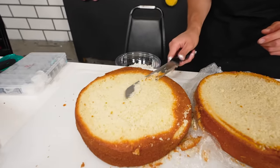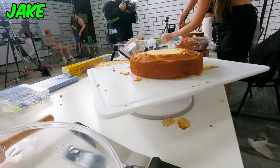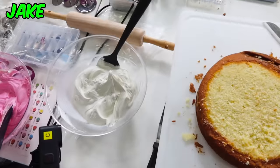Yeah, so I wanted to do some sort of monster. Now I'm doing an asparagus eating monster and I think it's going to come out really good. I just finished carving off the tops to both my cakes. Now I'm going to take my frosting and spread it on top. I found out what I'm going to make.